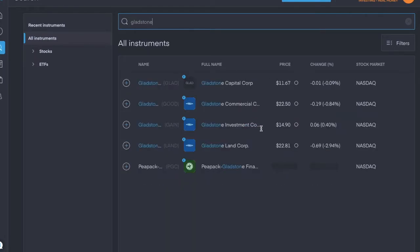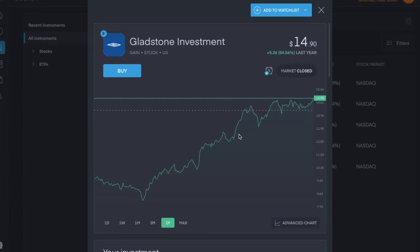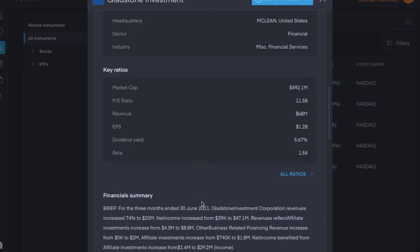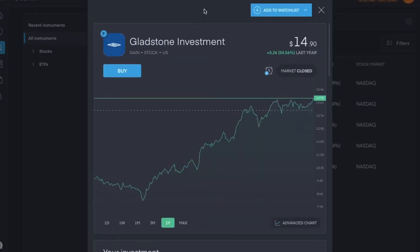So next we have Gladstone Investment. Ticker symbol is GAIN and it's on the NASDAQ. So it's another externally managed closed-end non-diversified management investment company. So it's also in the miscellaneous financial services industry, and it's based in McLean in the United States. So its dividend yield is 5.67% with an earnings per share of $1.28. The PE ratio is 11.58 and the market cap is 492 million. They're currently trading for close to $15 per share, and the last dividend I received was for 6 cents per share.